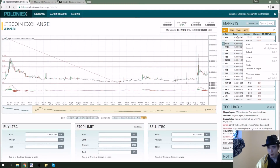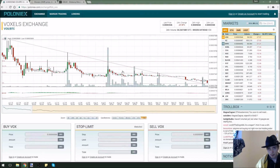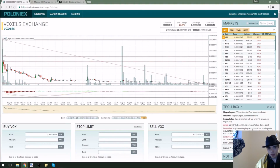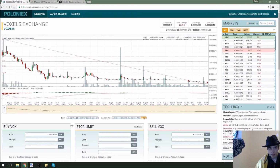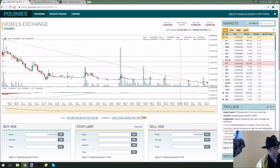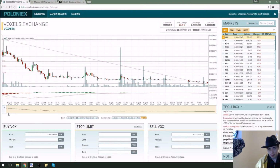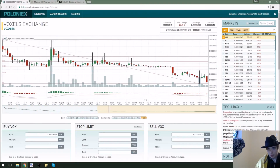Now let's look at the 24-hour down. We have Vox down at 27%. I know what Voxels is. Yeah, Voxels was added relatively recently. Back in May is when Voxels was added, but it's been downtrending for a while, and maybe we see that it could be making a bottom formation here.